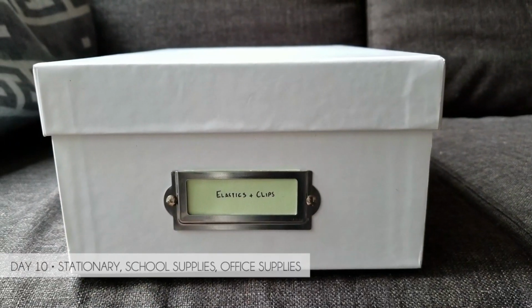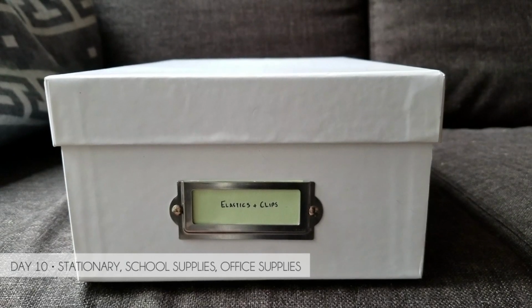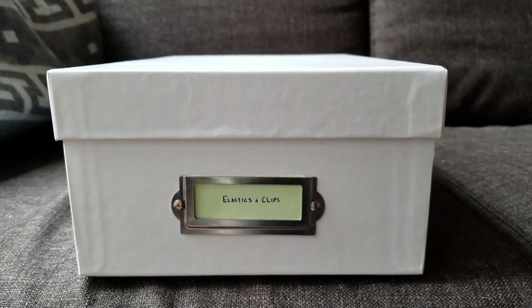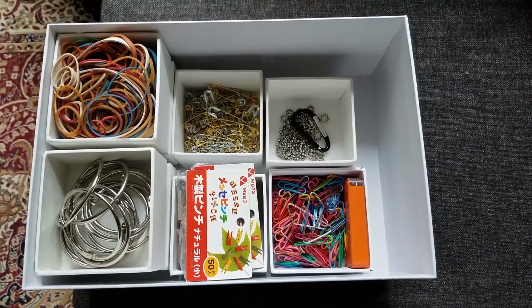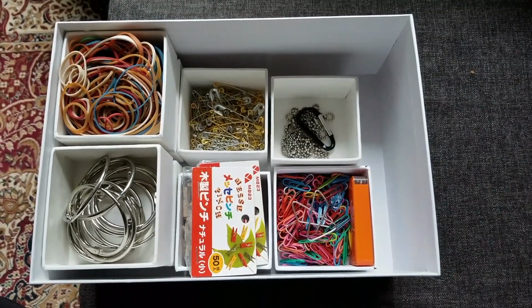All of our stationery resides in a unit that houses these boxes. It's going to be too much to show all of the stationery and the way I organized it. Instead, I'm going to show you this one box for elastics and clips. Here is how I organized everything. Previously, I was using those empty, round Bath & Body Works candle containers. This is just much more compact, and the boxes nest so nicely together.